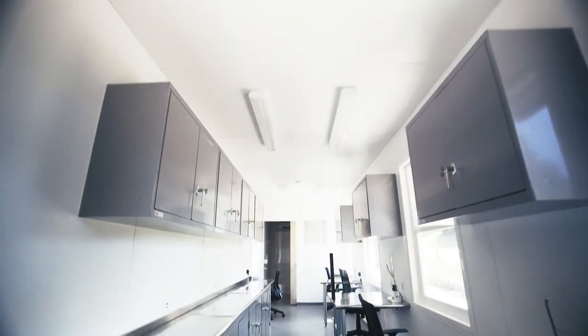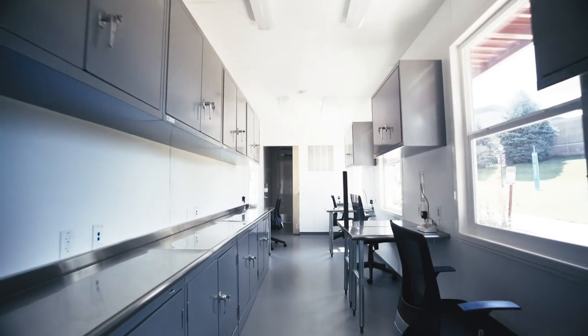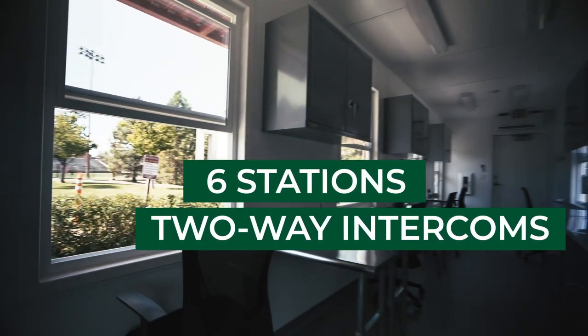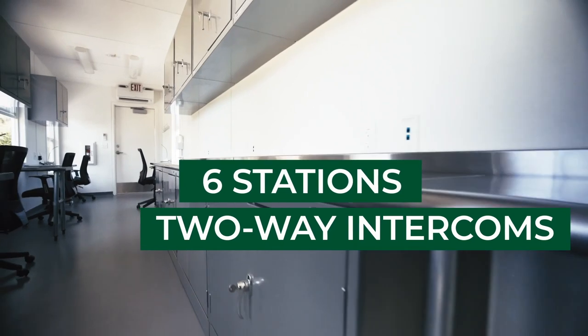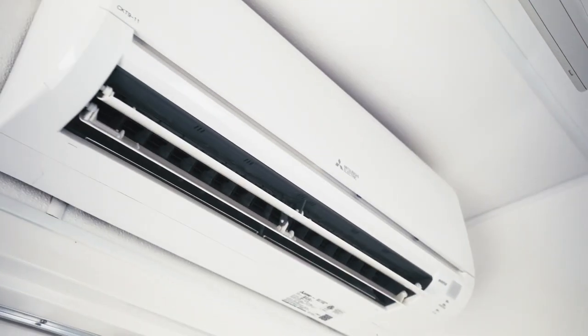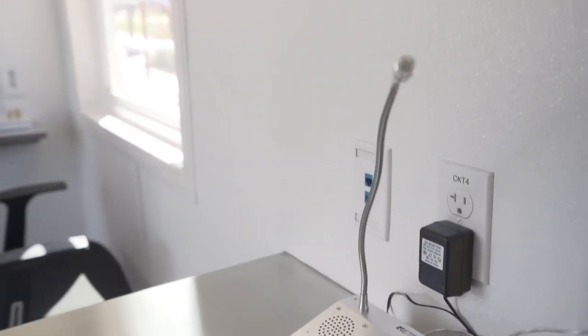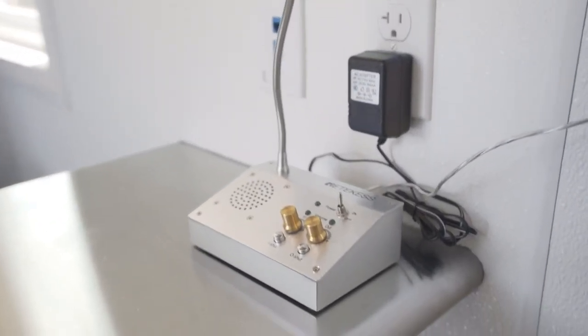Inside the care pod, there are 6 stations where a medical person can stand, reach through the window, and do a nasal swab. We have storage and we have refrigeration. We have a communication hub, and we also have the ability to talk to our approaching people with an intercom.